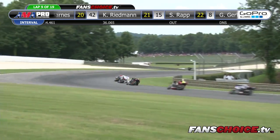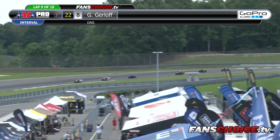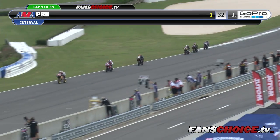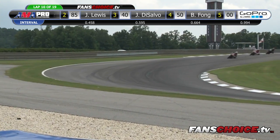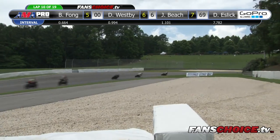But right now, Gagne has slipped back a little bit into the clutches of number 85, Jake Lewis. DeSalvo's right there, too. Top three have broken away just a little bit from fourth, fifth, and sixth. As they screen by us here one more time, that'll leave 9 to go. And again, Gagne and Lewis and Westby turn in their personal best lap times.